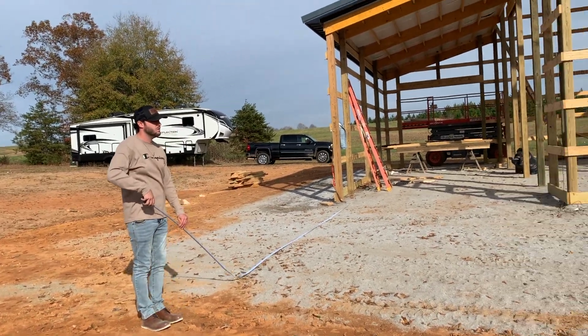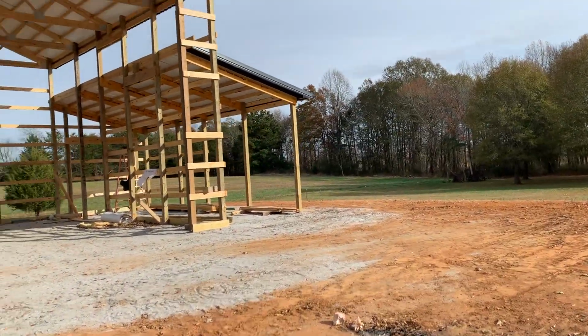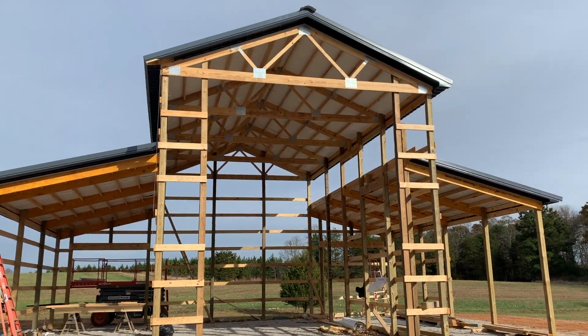So we were going to wait until the project was done and then kind of design the outdoor area after we could kind of look at everything. But I don't think that's going to end up happening now.